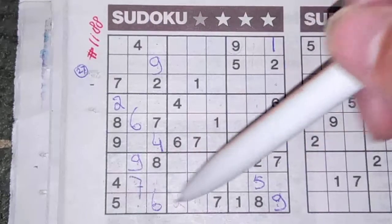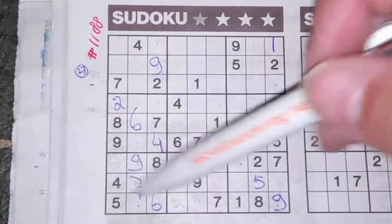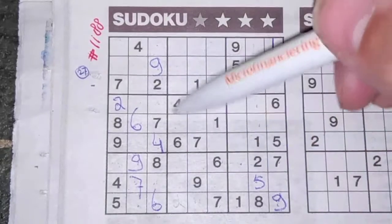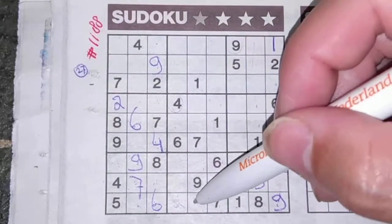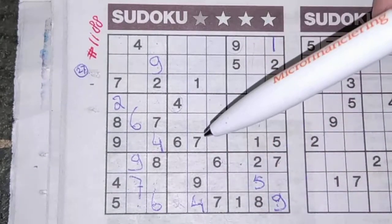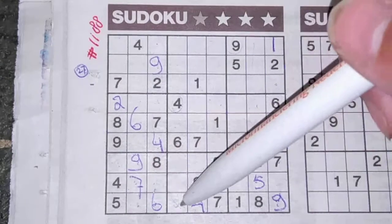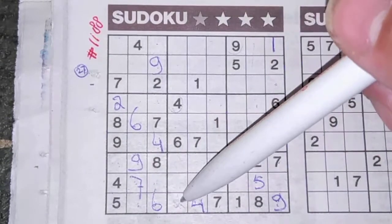3 missing numbers in the last row. One of the missing numbers is a 4. We see here 4, so no 4 there. Here also a 4, no 4 there. Only place for the 4 should be there. Then these two numbers I cannot fill this yet.